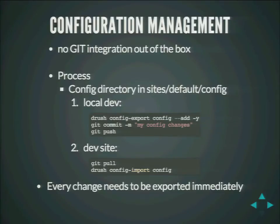So whenever a developer on his local site changed something, and that's pretty much almost everything, if he changes a field, a view, whatever, something via the UI, he has to export that configuration. And Drush already has configuration management integration. So you do drush config-export --add -y. What that does is it exports the config into the config directory that is defined in settings.php. With the --add, it automatically calls Git to add these changes, so he does not forget that. And the -y just accepts all the changes. Then he commits them and he pushes them.